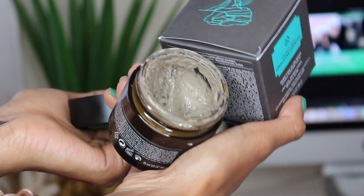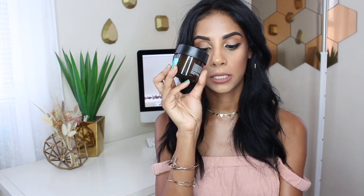It's just like a mud mask, a charcoal mud mask, and you apply it, it dries up. You will not be able to move your face, it dries that much. It also has some chunks of green tea leaves, which makes it an exfoliant to me. What I do is I wait until it dries and then I pat some water on my face and start massaging it, so it exfoliates your skin at the same time, and it leaves your skin super soft. So if you guys have a Body Shop near you, I definitely recommend this mask because you will love it.